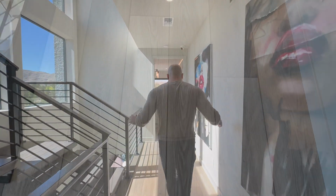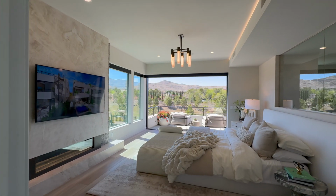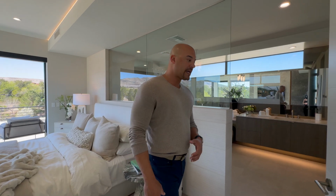So first off, below my feet is long plank luxury vinyl laminate flooring. So your second and third floor are gonna consist of this luxury vinyl as opposed to the large format tile we saw on the main floor. Now, here we are in the primary suite, but we're first gonna start off in the bathroom and then work our way back in here.